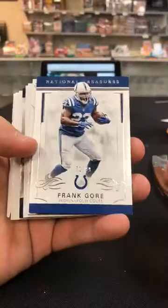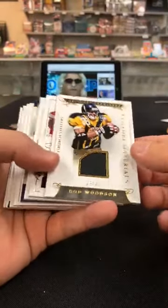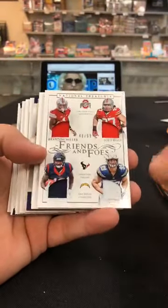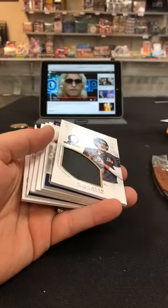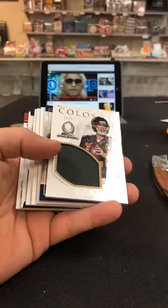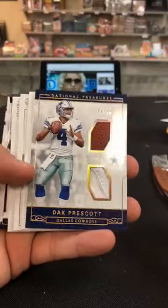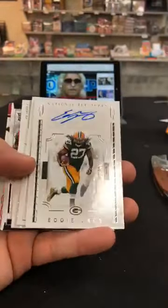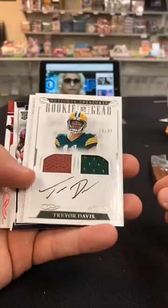If there's not 10 hits, you know the drill. Frank Gore. Woodson. Miller Bosa. Yeah, Peter, as long as it's something we bust. If it's something with a bunch of packs, no. Matt Ryan. Big Dak to 10. Eddie Lacy. This has been a shit box. Trevor Davis.